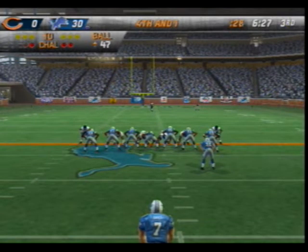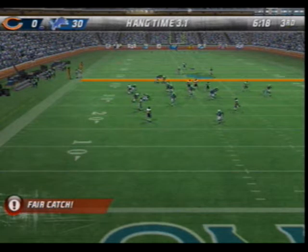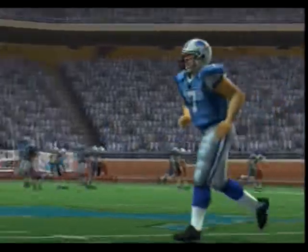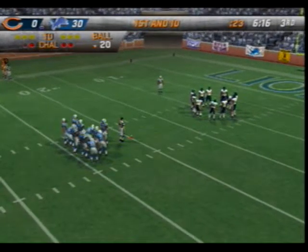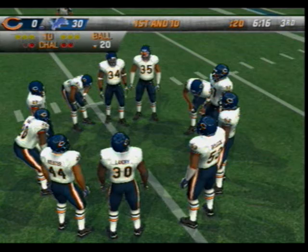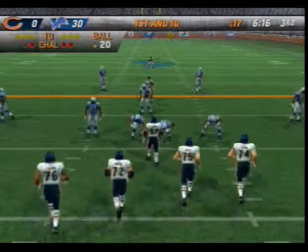Baker comes into the game for the punt. Chapman into return. He signals for a fair catch. Ball on their own 20. Ball on the 20-yard line.